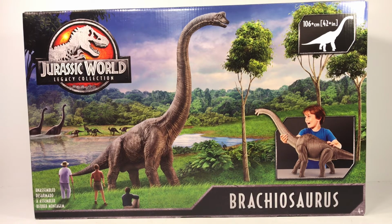And the same thing happened when the package art was first revealed. It did show John Hammond on the packaging, and that was before he was actually announced to be a San Diego Comic-Con exclusive. So who knows? I really hope that we get to see an Apatosaurus sometime in the Jurassic World line.